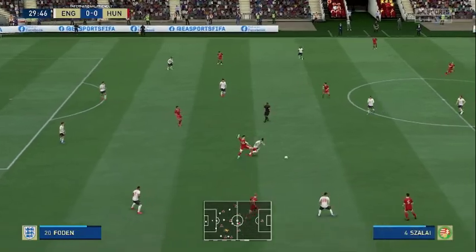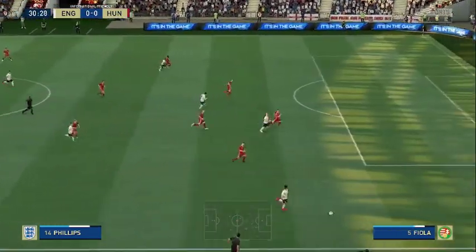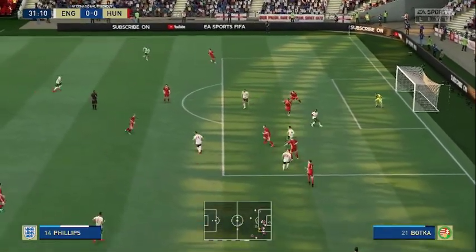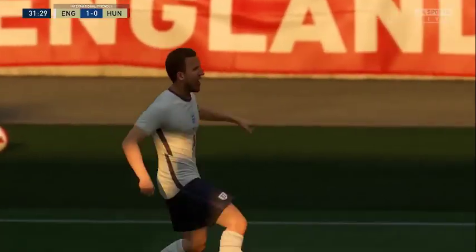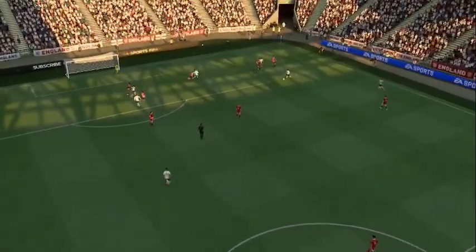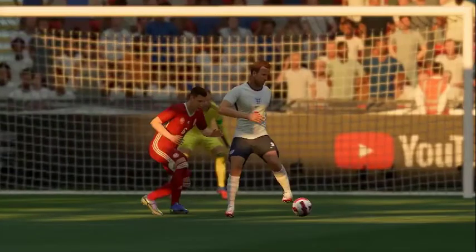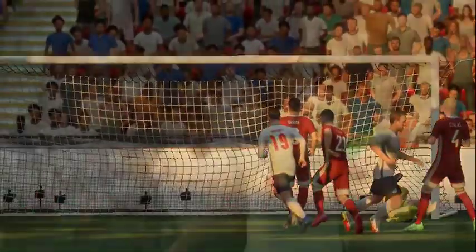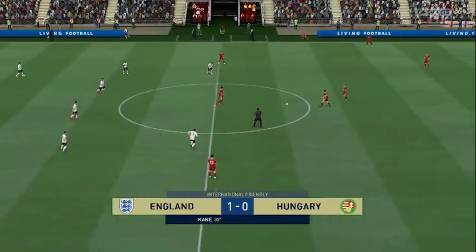Szoboszlai. England using width to good effect here. Chance to play it in. Foden. Cutting infield here. Kane. Let's take another look. He's got such quick feet, hasn't he? It's a great turn and shot. What a good goal that is. One nil then.